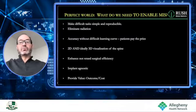So in a perfect world, what do we need to enable MIS surgery? We need to make difficult tasks simple and reproducible. We'd like to eliminate radiation. We want accuracy without a difficult learning curve. Because remember, during that learning curve, it's often our patients that are paying the price.